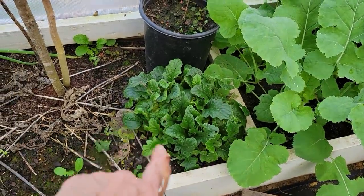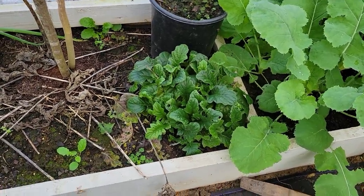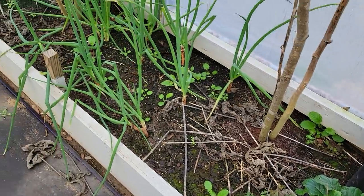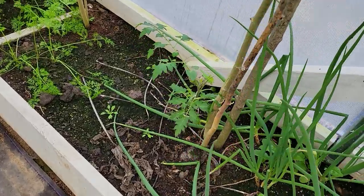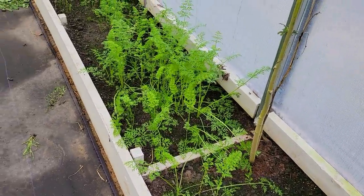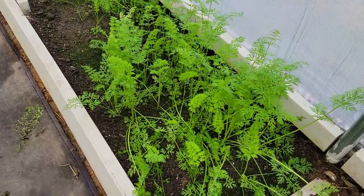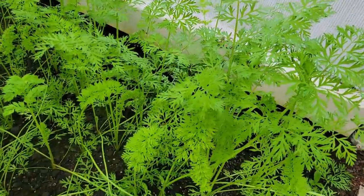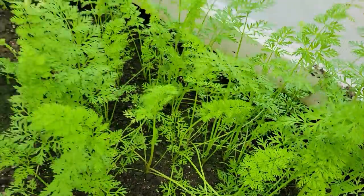I chopped this flower plant all back, so it'll start coming back out soon and blooming. The Egyptian walking onions are doing great. I put a little tomato here. And then Danny planted carrots. They'll be behind our other carrots, but look at this. They're looking really good, so we'll see.